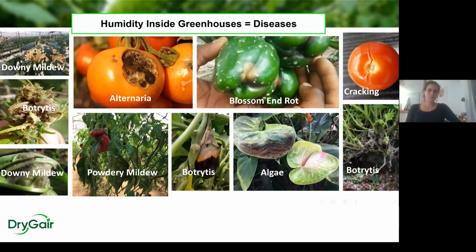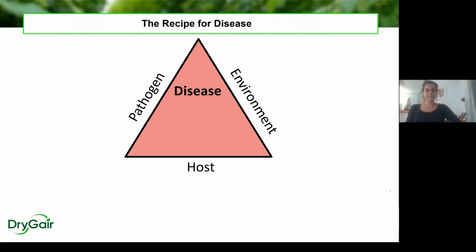Now, there's a recipe for disease, and basically these three things need to coexist inside of the growing space at the same time for a certain amount of time together in order for disease to take place. We basically need three elements. I'll start here from the bottom, and that's the host. So we'll take in this case an example of a medical cannabis plant. That's basically the plant that has the capacity to become infected.